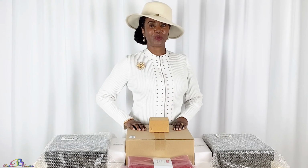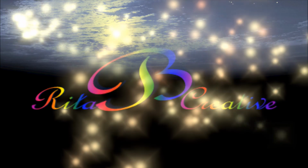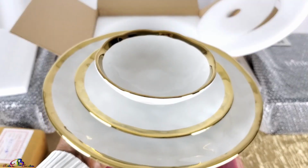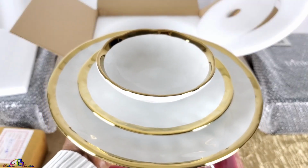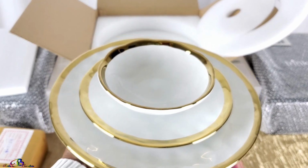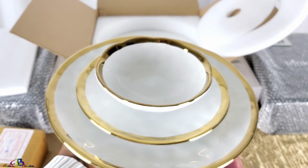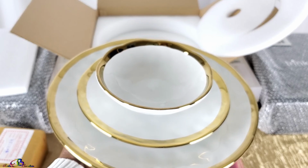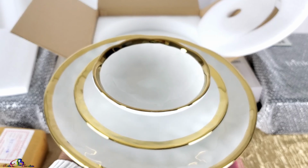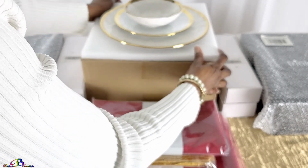Now, let's get into this Christmas haul. We will start off this haul with our beautiful three-piece gold trim porcelain dinner set seen in our All Things Tea Party haul. The solid plate was also used in afternoon tea. This set is the inspiration for our special Christmas tablescape, which will follow this video, so stay tuned.